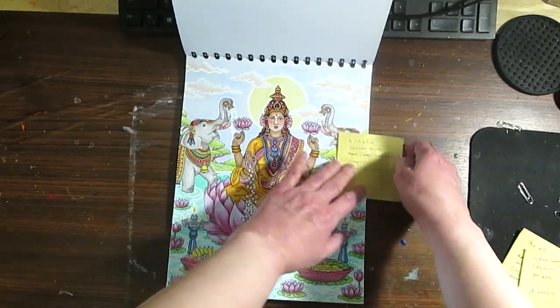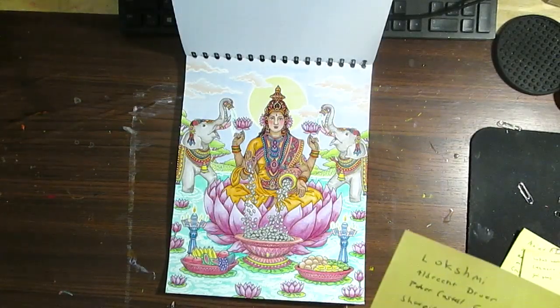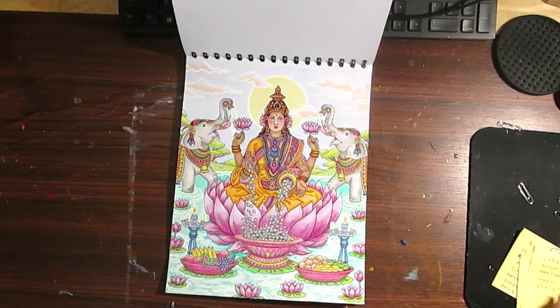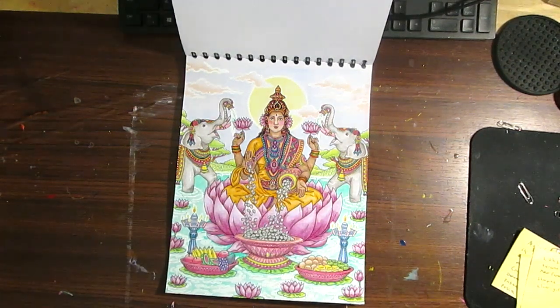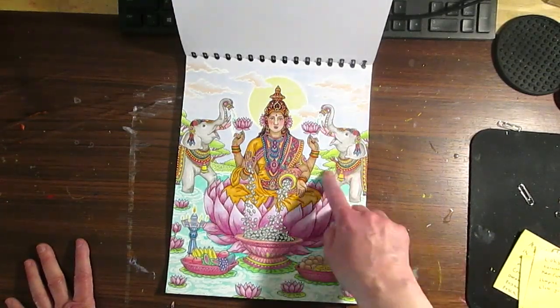And this is Lakshmi, and I used Albrecht Dürer watercolor pencils, Faber-Castell gold fiber pencils, Sharpies, and silver gel pen. And I've got 2 elephants in this one. And just like the rest, I used watercolor as a background and shaded in with pencil.